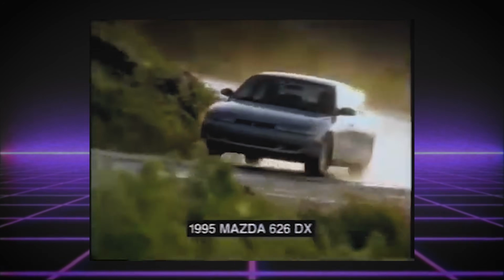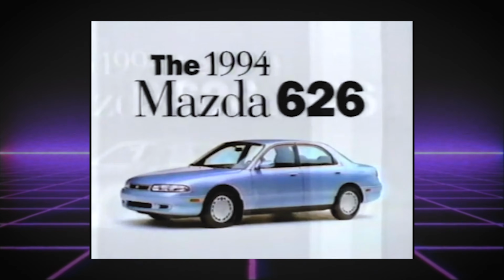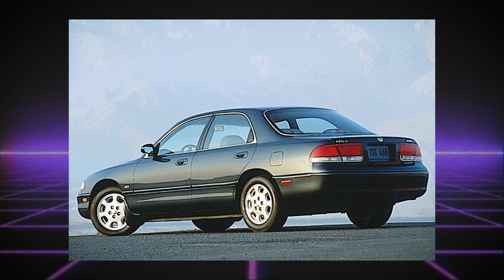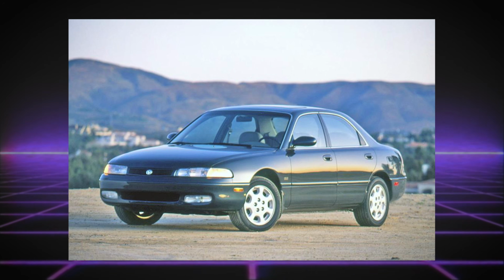This generation 626 didn't receive as much critical acclaim as previous generations. However, it was praised for decent handling and a comfortable ride. But ultimately, it didn't quite have the presence or uniqueness as the previous gens.